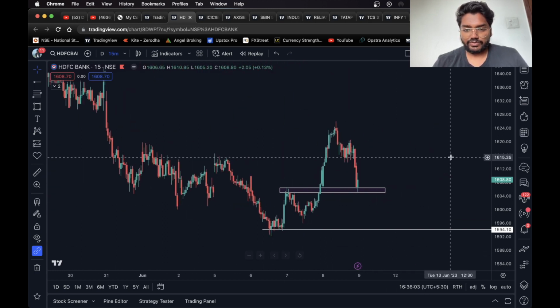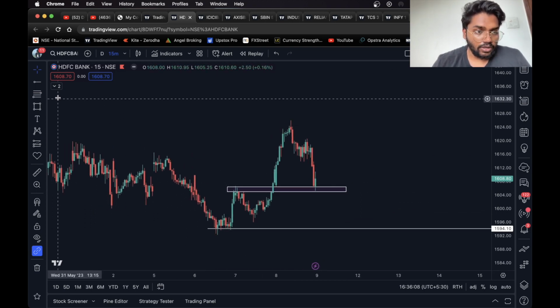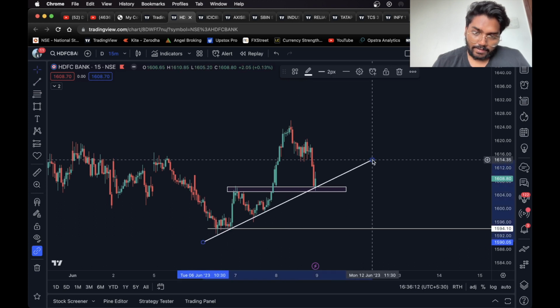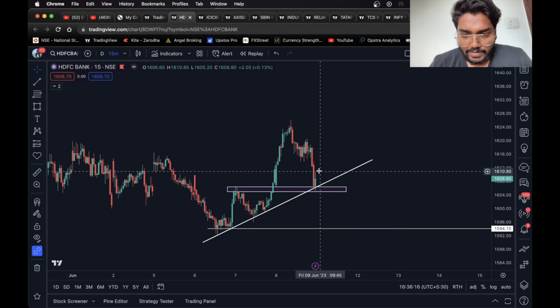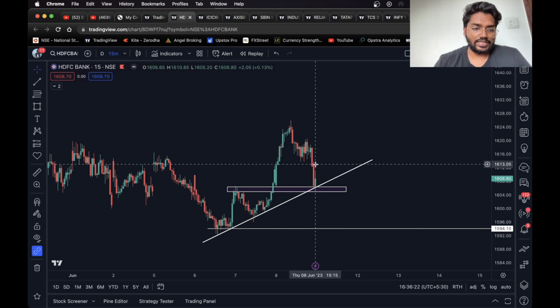So you can use the pivot for your second target. Just in case you are planning to go long, because I can also see a trend line over here, I wouldn't suggest you go long until it sustains above this red candle, above this level.